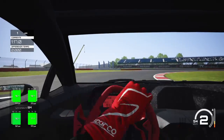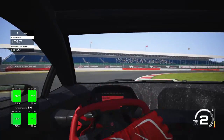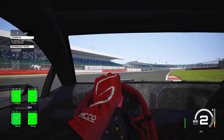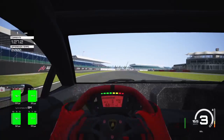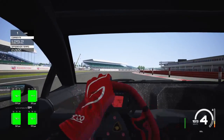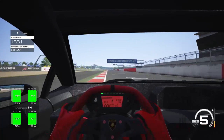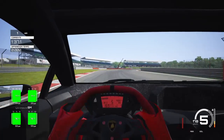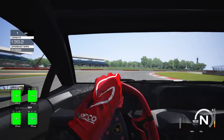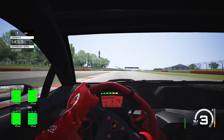This car is a bit strange because I don't think it has any kind of split traction left right. I know it has front rear wheels, but not between left right. I don't know what is happening, but sometimes when you give full throttle in a turn, all the four wheels start spinning at the same time. So this is a 120 kilometers turn, that's for sure.